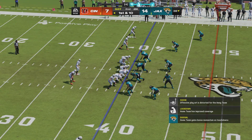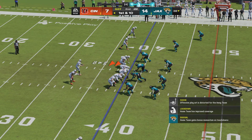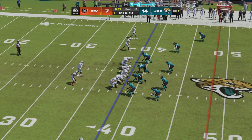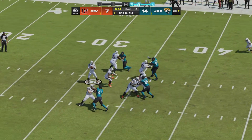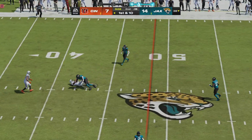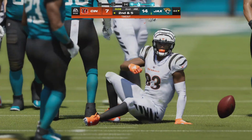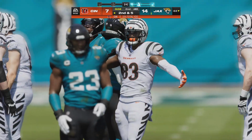So here's a first and 10 at the 38. Burrow looking to pass. And that's caught one more time by Bowie. And we're going to get a timeout with 2 seconds remaining in the second quarter.